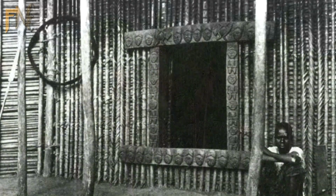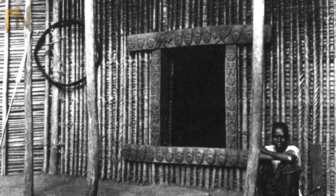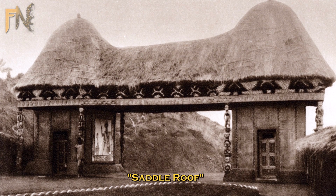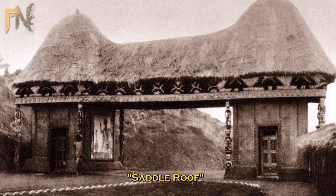Timber beams were then laid across the top of these walls to support a ceiling or a second floor which supported a roof. These roofs typically consisted of steeply pitched thatch which took on an imposing dome shape. European spectators referred to them as saddle roofs due to their resemblance in shape.